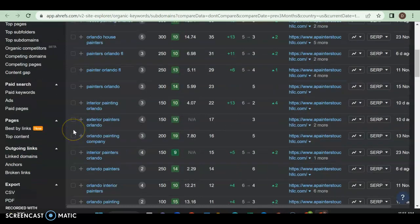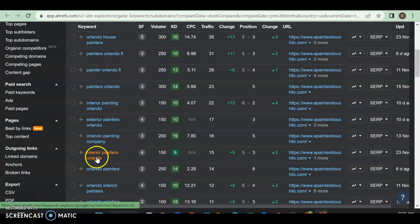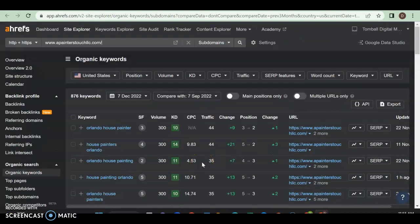So as you can just see as I scroll down, a lot of these, all of them actually, are very intentional in what he's looking for. Interior painter Orlando, 150 a month. He's getting 10%. He's in position 3. So how does this help you out, Phil?